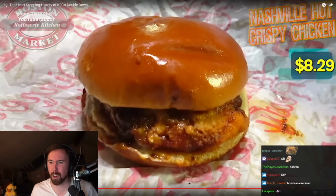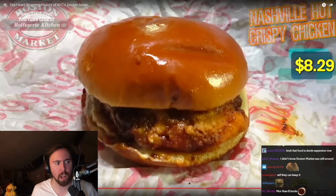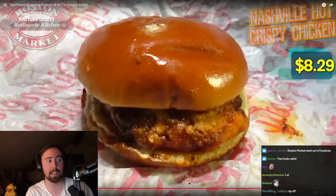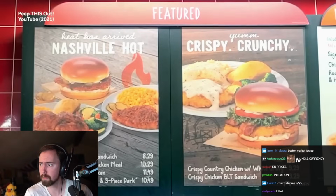That's $8 for a fucking sandwich? Are you kidding me? It's not even that big. Probably a meal. If it's a meal, that's fine. But if it's $8 for just a chicken sandwich, fuck that, man.